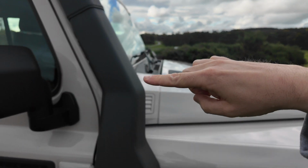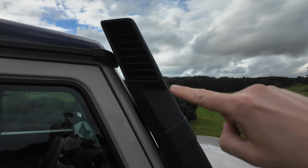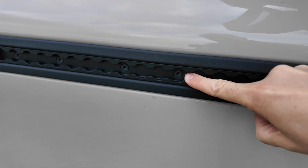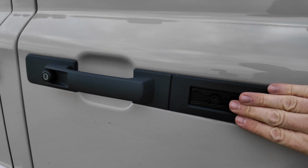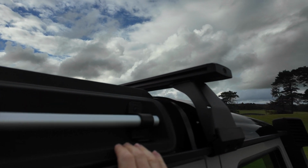This is the snorkel that I mentioned, so this comes on the Trialmaster version. Again, take the doors off if you wish. These little strips on the side, they're for fitting accessories like drinks holders. You can put a full canopy on the side of this vehicle if you're going to be sleeping beside it. This particular car has the roof rack version on it.